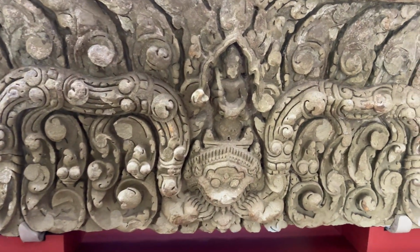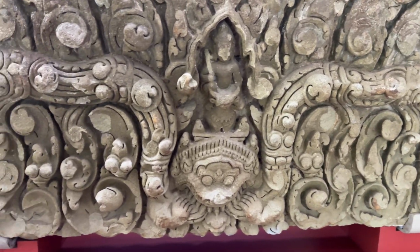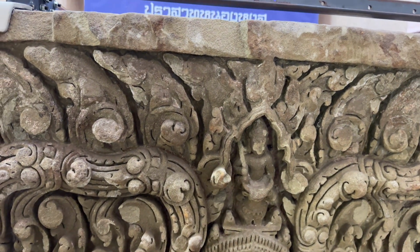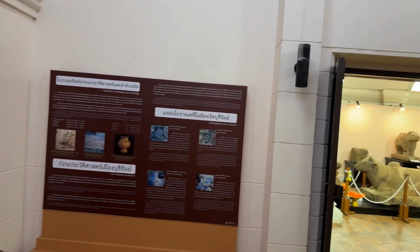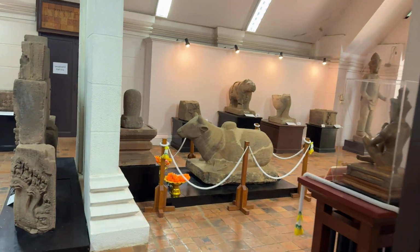But you can see right here, this is the Yama riding on a buffalo above the Kala, which the Thais call the monster that ate the moon. And they call it the Kala here. Yeah, this is a great little museum here. All the data plates are in English and in Thai, so you can read a little bit about them.